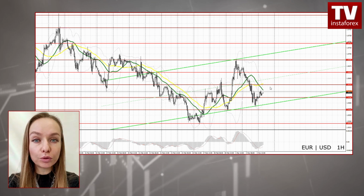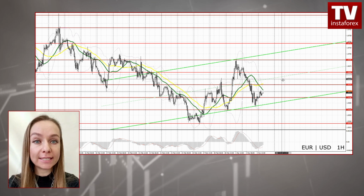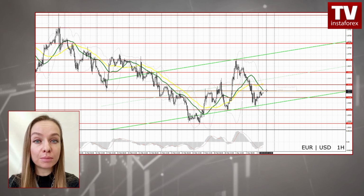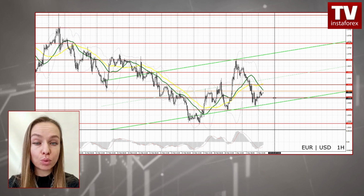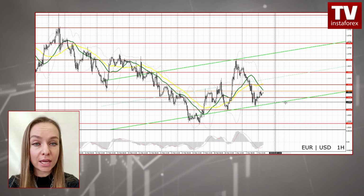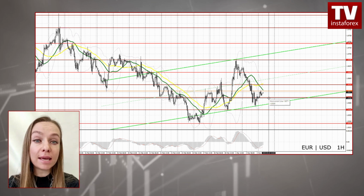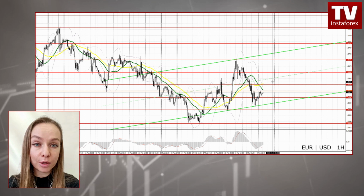From a technical point of view, the 1-hour Euro-American dollar chart shows that the levels of 1.0598 and 1.0630 act as intermediate support and resistance respectively. Thus, it is worth focusing on this range. A false breakout at 1.0598 following the release of PMI data will create a buy signal. In this case, the euro will rise to 1.0630.